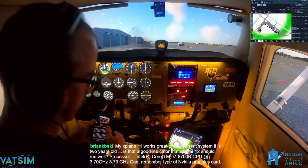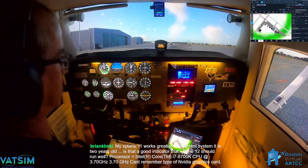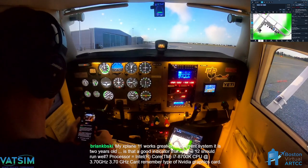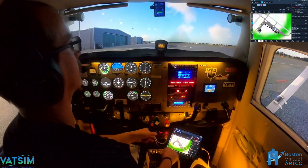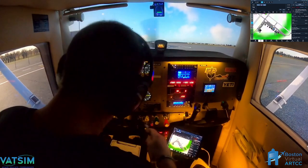Yeah, before my upgrade, I was running X-Plane 12 sufficiently on an i7 7700K. So yours is 1 year newer than mine. So, yeah. Theoretically, yours would perform better than mine did.